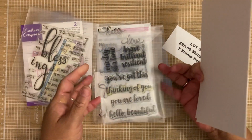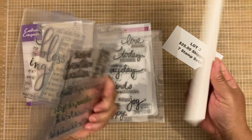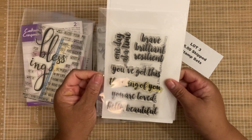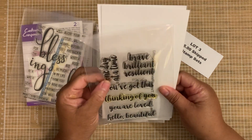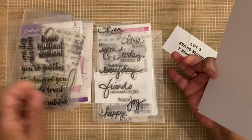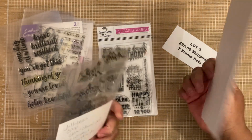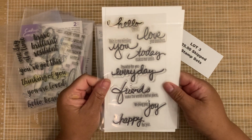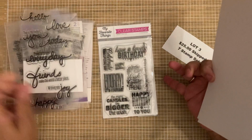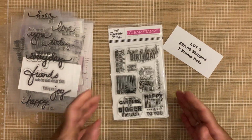And then this stamp set, this one is from Reverse Confetti, One Day at a Time. 6 stamps, or maybe 7. Okay, One Day at a Time, Reverse Confetti. And then this one is Jelly Bean Soup, and it's handwritten sentiments. Super cute. Hello there. Friends make the world a better place. How sweet is that? And then last but not least, we have the My Favorite Things stamp set.